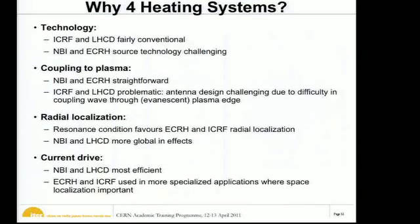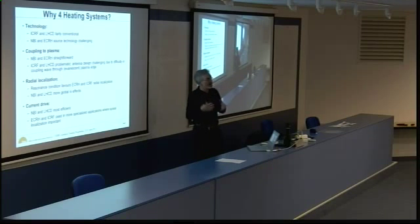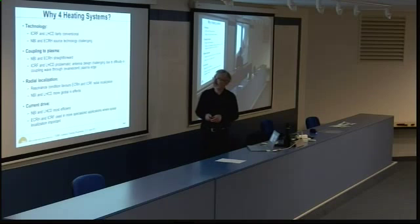Why do we need these different heating systems? Well, what I've tried to illustrate in the course of this is that there are different advantages and different caveats with the different systems. In terms of technology, ICRF and lower hybrid are fairly conventional. You can buy most of the technology except the antennas fairly readily. For neutral beams and ECH, the source technology is challenging, and there's a lot of R&D going on in that. In terms of coupling to the plasma, on the other hand, the neutral beams and the ECH are straightforward, no major problems at all. But the ICRF and the lower hybrid are problematic, and the antenna design is challenging due to this difficulty of coupling the waves through the evanescent layer at the edge of the plasma.